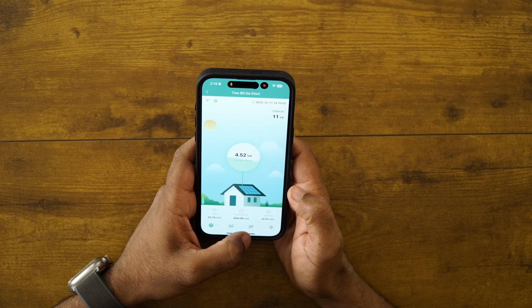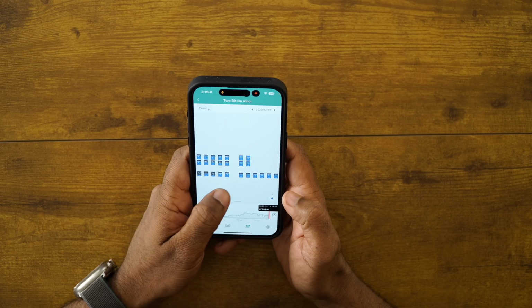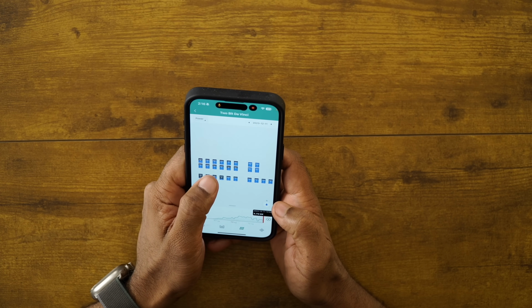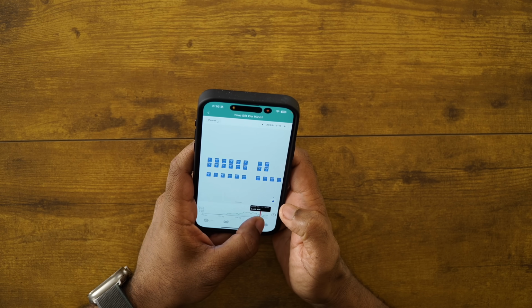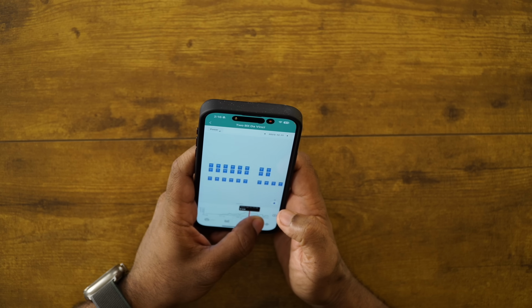I got the Hoymiles app open here. And look at that, all the panels are lighting up. Now you can see that the panels aren't at full output, and that's because today's a really cloudy day. You can kind of see just how variable the production is. Let's look at yesterday.